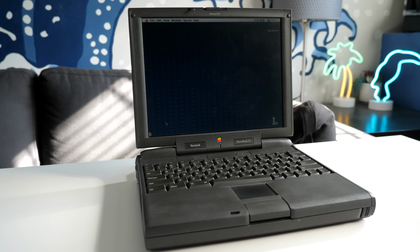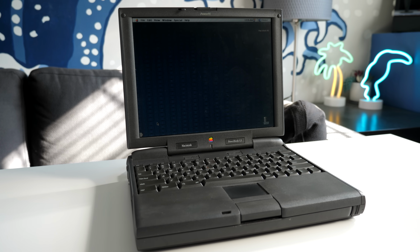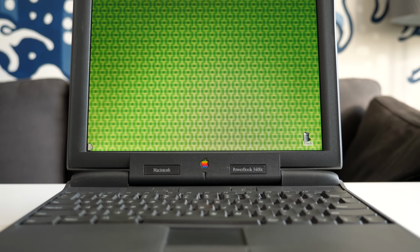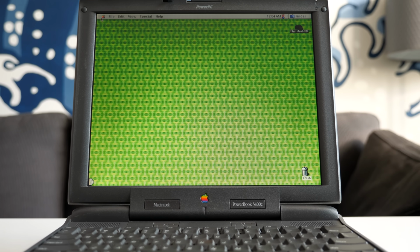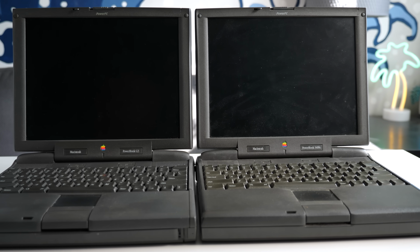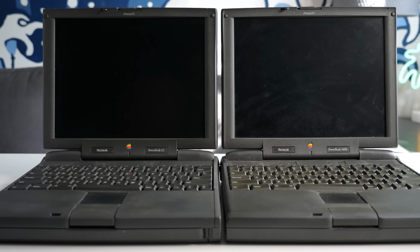This is the original PowerBook G3, which Mac aficionados call Kanga after its development codename. It came hot on the heels of the impressive PowerBook 3400, with which it shares more than a striking resemblance. But we'll come back to that later.